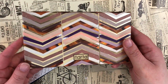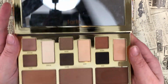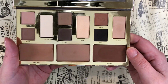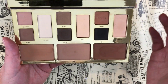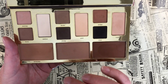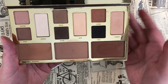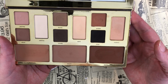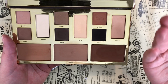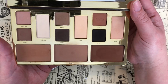Then we have an old standby staple, the Tarte Clay Play palette. I like this. There was a time where I really seriously considered decluttering this, but as I put it into my Shop My Stash last year, I really grew to love these two bronzer and contour shades down here. I've worn off almost all of the embossing on this palette in terms of the eyeshadow. It just really comes in handy, especially when you have a palette that's more of a companion palette. This is one that's just really easy to grab for, and I probably have everything I need in here, so definitely keeping that one.